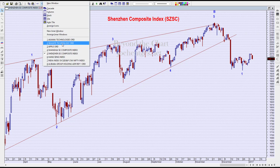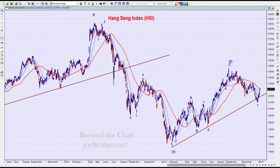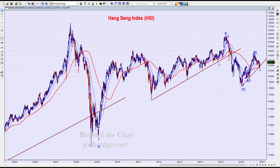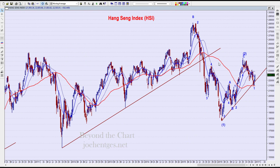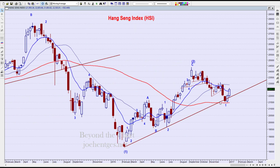Let's take a look at Hong Kong, the Hang Seng Index. Looking for a similar type thing here with Hang Seng, and it's not identical. It's a different environment, different setup. But from this move back here in 2015, we've had one big move to the downside, and a big zigzag counter trendish wave 2. And now have been looking for this wave 3 to come down. It's been cooperating. It is coming down.